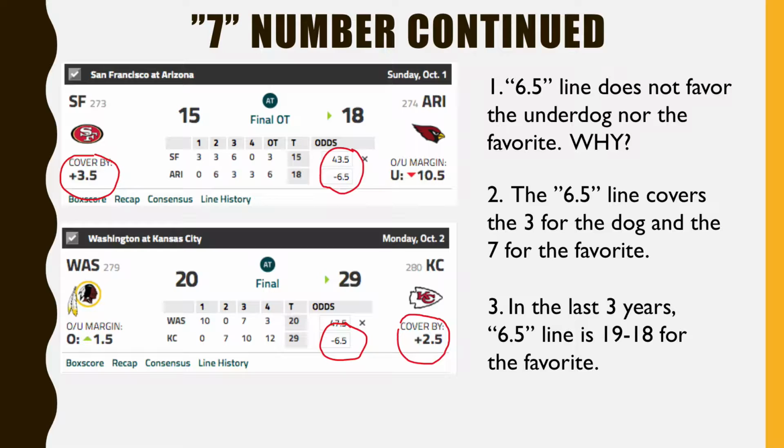And just to give you some statistical data, the last 3 years, the 6.5 line is 19-18 for the favorite. The reason I point this out is when you're handicapping the NFL this year and you see a 6.5 line, realize it doesn't really favor either side. Now I'm going to talk about the 3.5 line a little bit later in this video, and that line is going to favor the dog. Something to keep in mind.